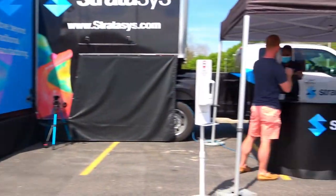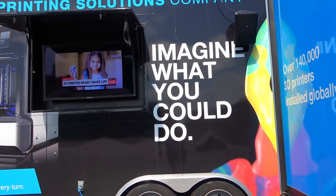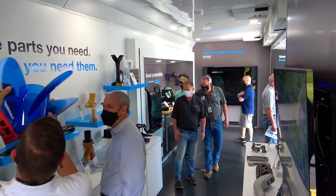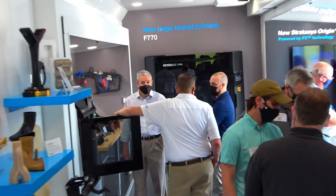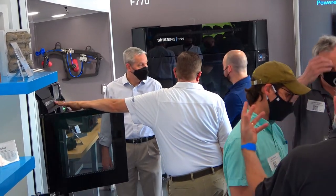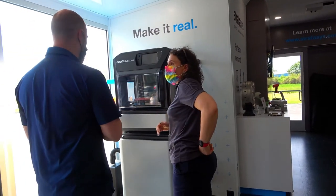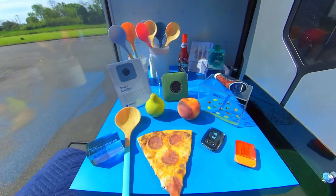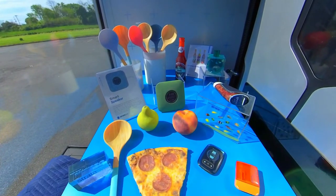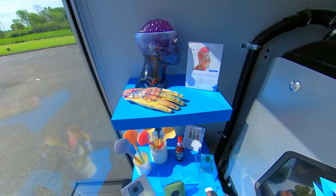Spectators are educated by on-site professionals, narrated visual videos, and hands-on demos. In short time, the truck was bustling with mystified participants. The J55 stole the show with its dazzling color palette and plethora of available textures, from a hyper-realistic slice of pizza to bio-translucent anatomical samples.